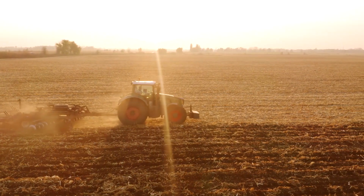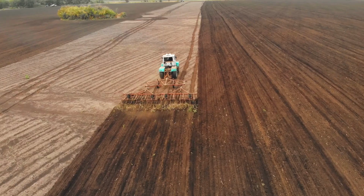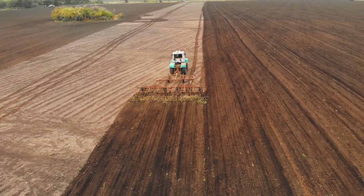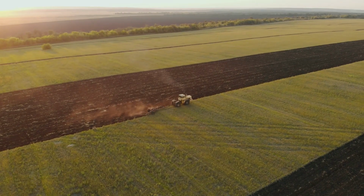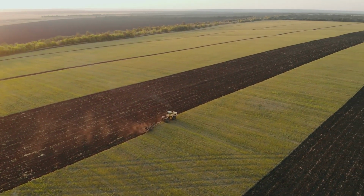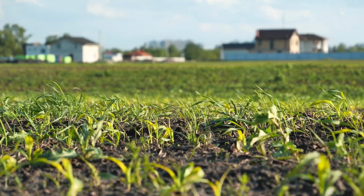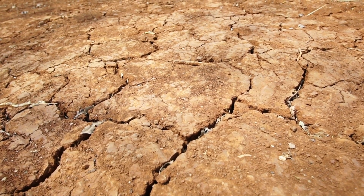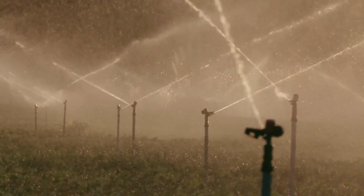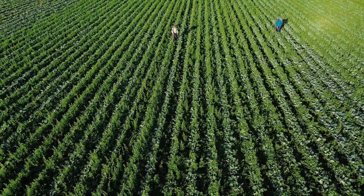But as machinery became central to farming, diversity became a challenge. It's much easier to plant, manage, and harvest one crop at a time using large equipment. So monoculture, growing a single crop over large areas, became the standard. While it improved efficiency, it also made systems more fragile. Soil nutrients were depleted more quickly, pests spread more easily, and farmers became more reliant on fertilizers and pesticides. A system that was once balanced became simplified.